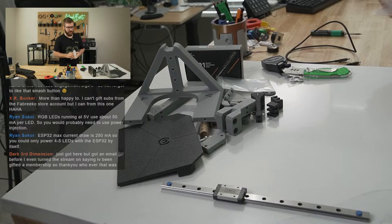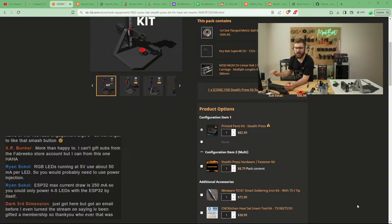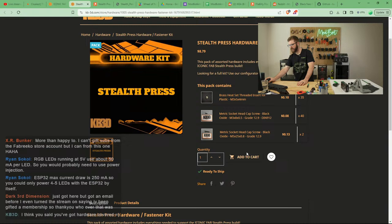Okay, so the kit comes with basically the... I'm pretty sure you can get a fastener kit if you need it. So the fastener kit is an option as an add-on. So this is what I've got, the self-press kit for heat inserts, which has the bearings, the keyback, and the rail. So basically the things that you might not have spares of. And if you need the fastener kit, you can get that for, it looks like $879, and that comes with the heat inserts and the screws. So it looks like it's primarily M3x8s.